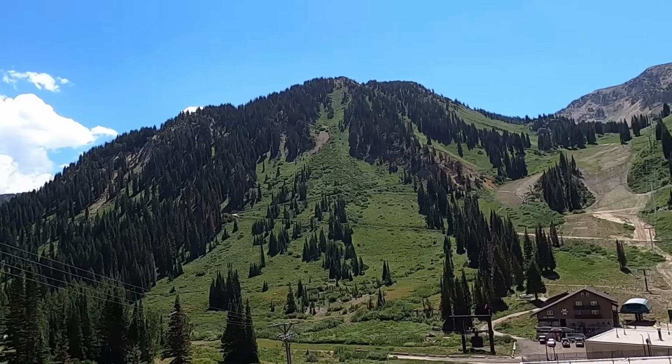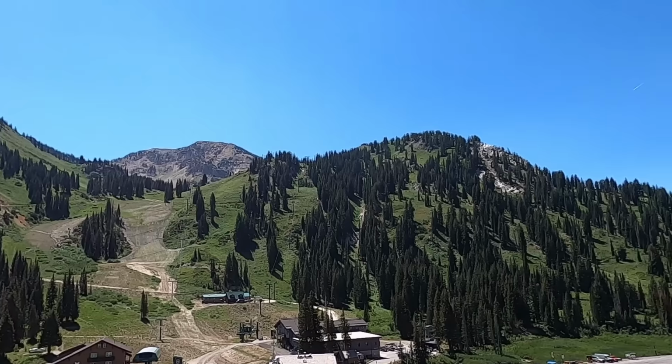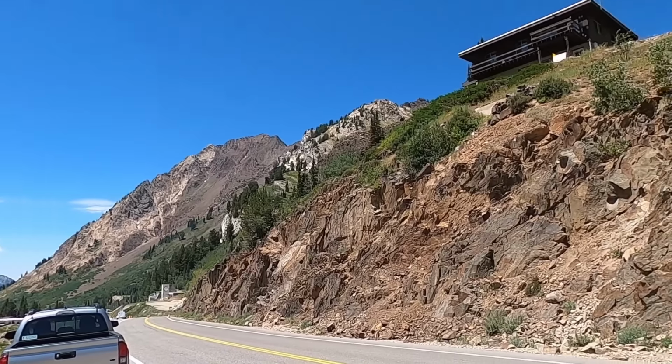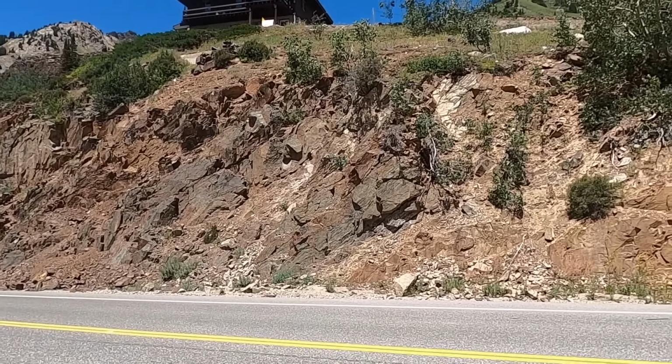Welcome to the Wasatch Mountains of northern Utah along Utah Highway 210, up here by the ski resorts Alta and Snowbird. And we have another edition of Random Road Cuts. So thanks for joining me on this little excursion. I'm Geology Professor Shawn Willsey.